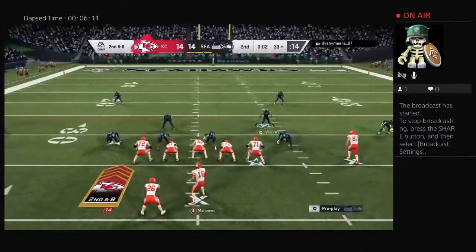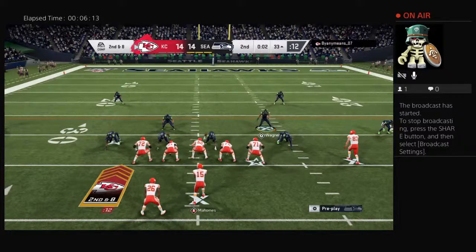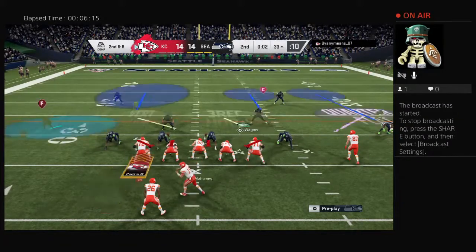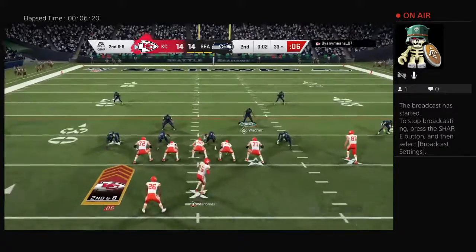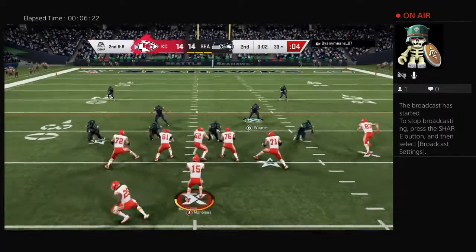Yellow. Mike 50. Mike 50. Down to lose 1. Mike 7. Let's go. Mike's 50. Mike's 50. Hey, we got it. 57. 57 color. 57. Right side.